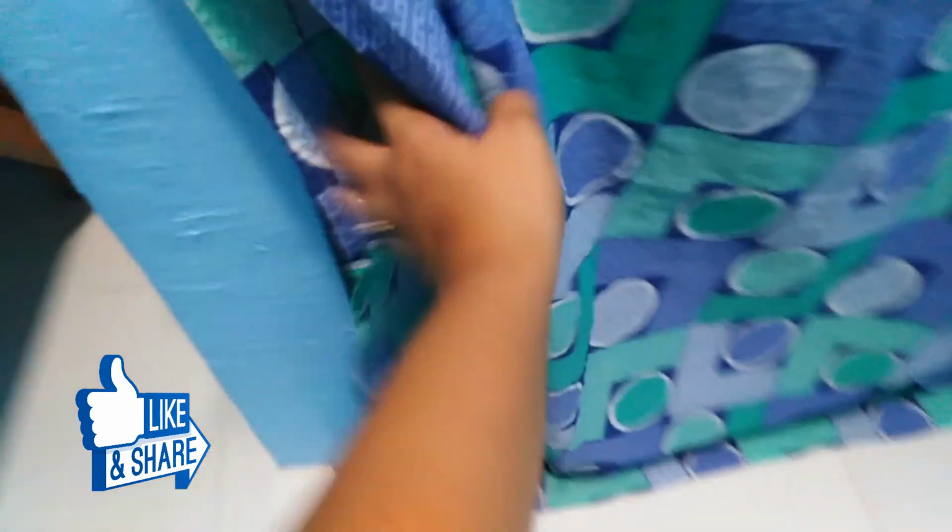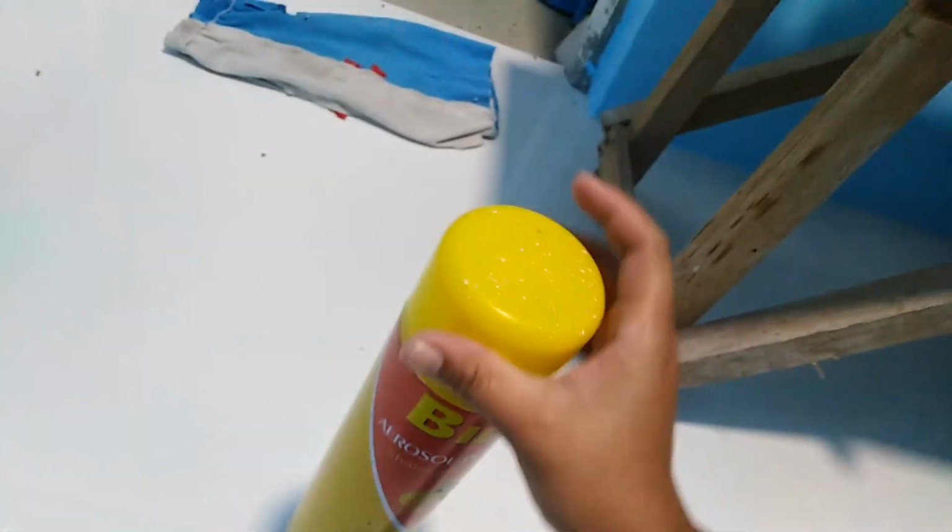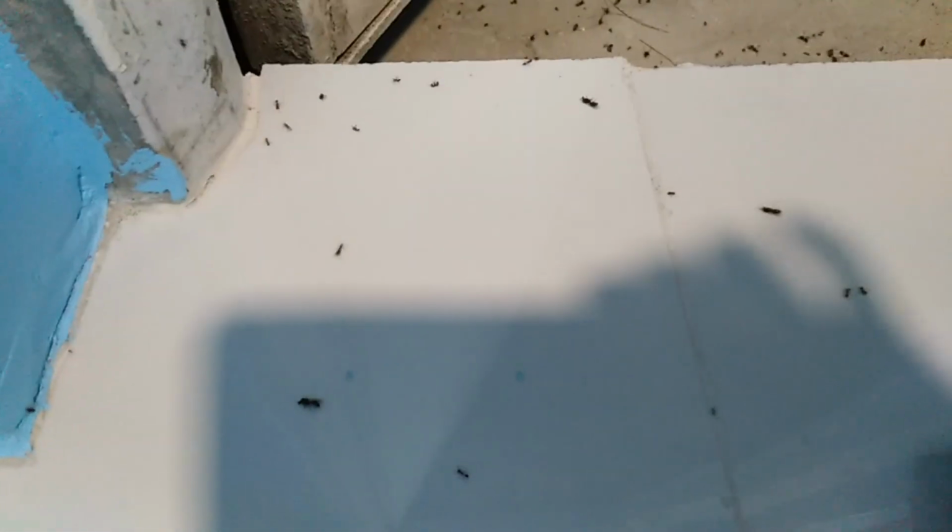I actually sprayed an aerosol. So I sprayed this. So that's why they are coming inside of my door, and some of them look like they are dying. They feel weak and dying. I can't control them from coming in.